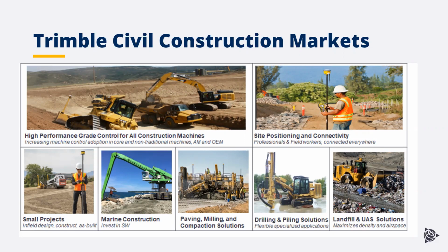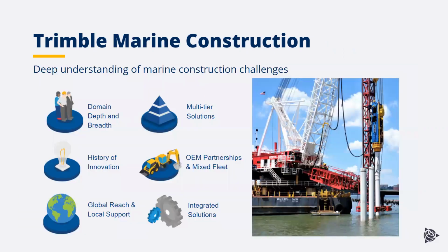So I'm going to focus the rest of the discussion and the presentation on marine construction. Marine construction has a wide range of solutions, from machine control and guidance to field design and project management software. Later in this discussion, we're going to look at several specific examples of how these solutions and workflows are applied in the field. And we'll talk about bridge construction and in particular the boom that we feel is looming on the horizon.